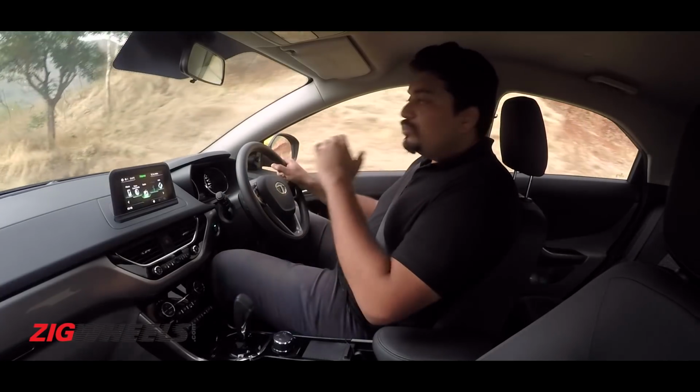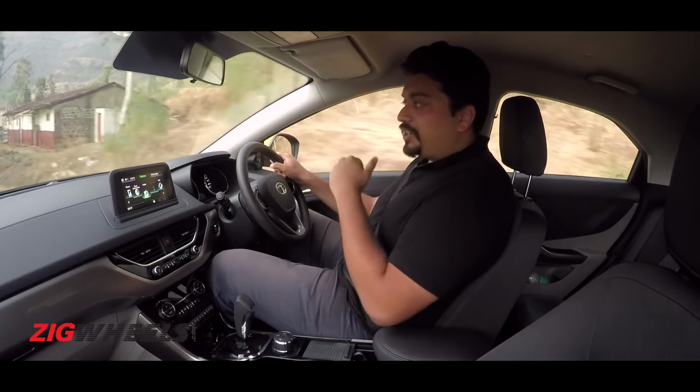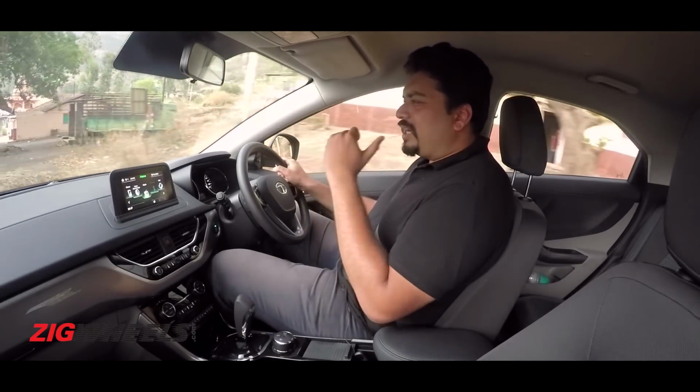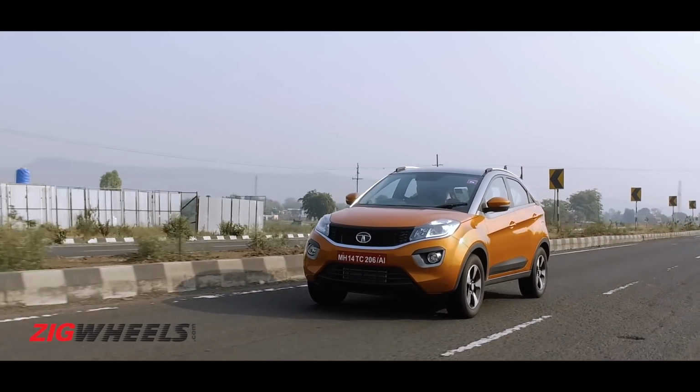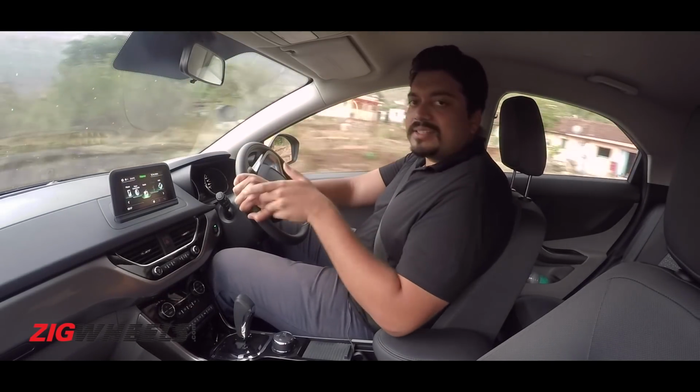But with the AMT, those problems seem to have been solved because yes, the throttle response is crisp enough. The gear changes, they aren't too jerky. In fact, the head nod is kept to a minimum. It's a pretty easy drive inside the city, really calm and relaxing to use. And that aside, it doesn't really hold on to higher revs unnecessarily.